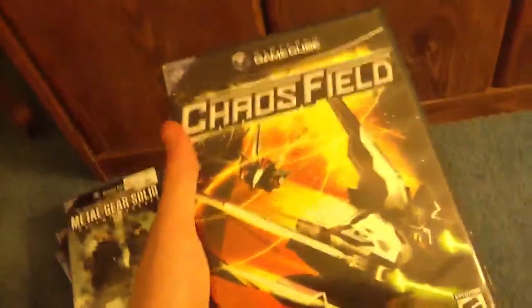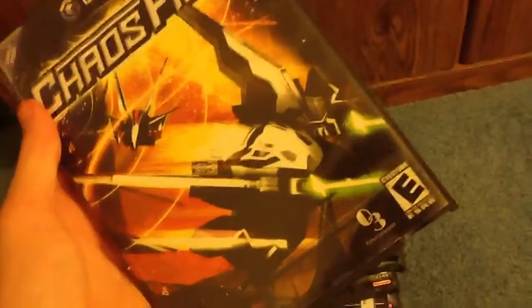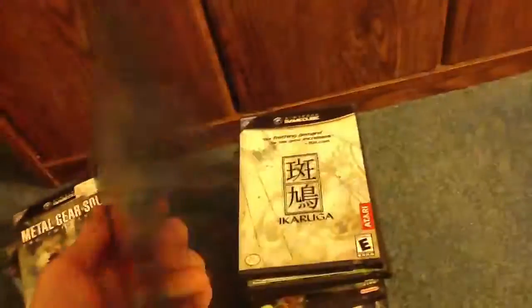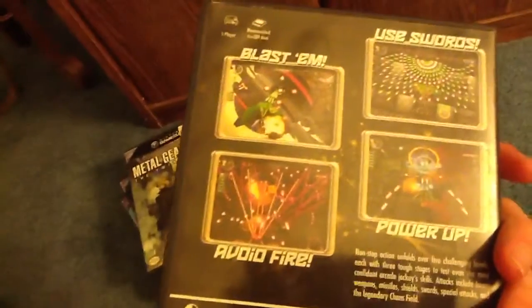Chaos Field. Okay, here's a little story about this one. This is a shooter only made for the GameCube. Not many people heard of it. It's made by O3 Entertainment, which actually made Alien Hominid, a cult classic side-scroller. But this one is a shoot-'em-up not many people have heard about.